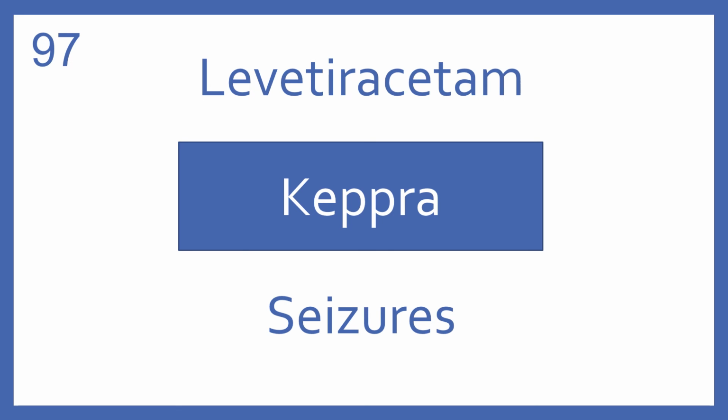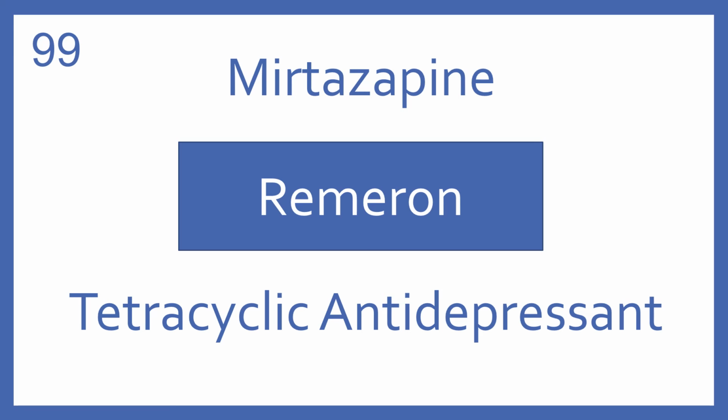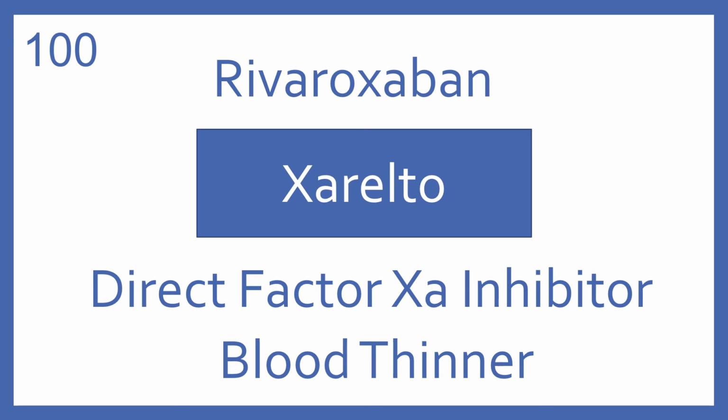Levetiracetam, brand name Keppra. Levetiracetam is a medication for seizures. Hydralazine, brand name Apresoline. Hydralazine is a vasodilator for high blood pressure. Mirtazapine, brand name Remeron. Mirtazapine is a tetracyclic antidepressant. Rivaroxaban, brand name Xarelto. Rivaroxaban is a direct factor Xa inhibitor blood thinner.